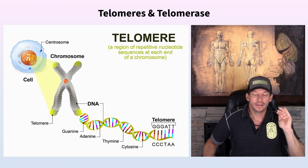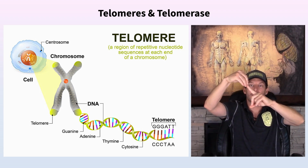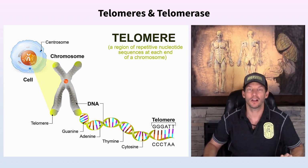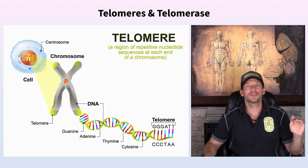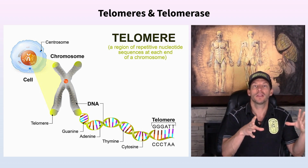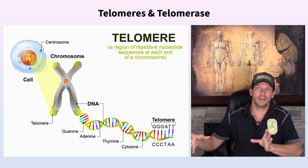So telomeres, if we're looking at the X chromosome, think about little caps on the tips of each X, or on the tips of each line. Those are the telomeres. In general, the longer our telomeres are, the more times our cell can replicate and the more health span the cell has while it's going through its Hayflick limit of replication. The Hayflick limit seems to be a predetermined thing for certain cells that tells them they can only replicate X amount of times and then they're going to die.